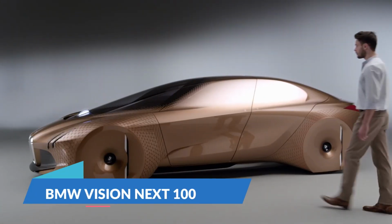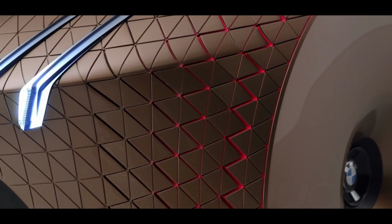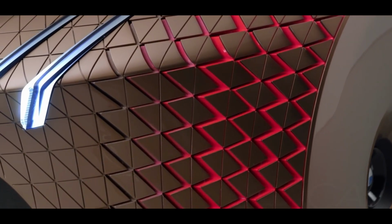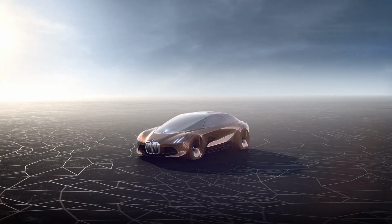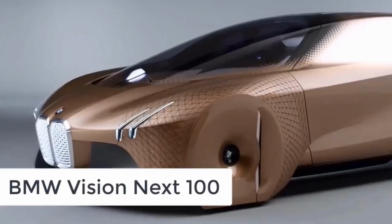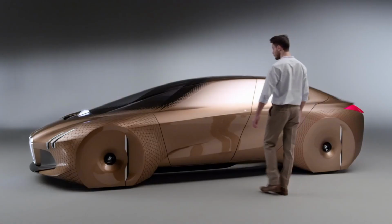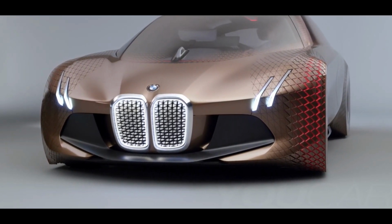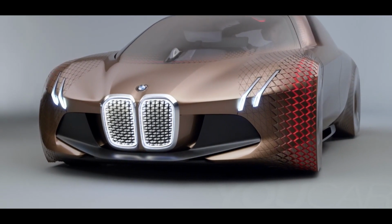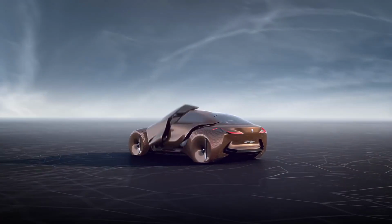BMW Vision Next 100. With the Vision Next 100, the future sure looks good. Celebrating its 100th year and planning for the next 100, the Vision 100 from BMW is in a unique class of its own. It comes with two driving modes. A boost mode for the standard driver-controlled, and an ease mode that turns the vehicle into an autonomous car. The windshield also displays the ideal route to take, with notification of oncoming cars in boost mode.